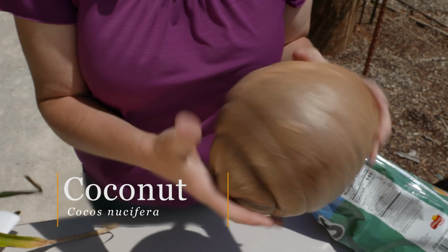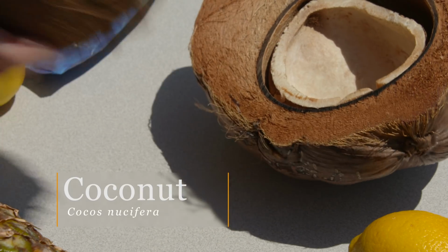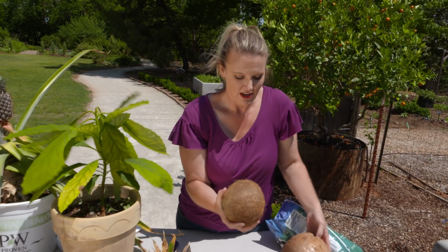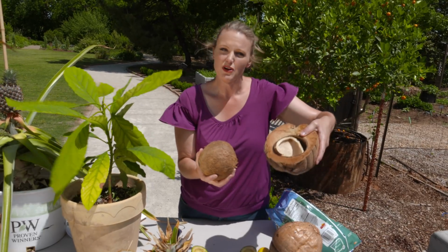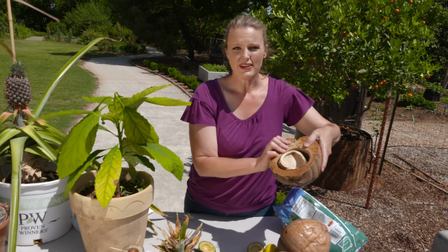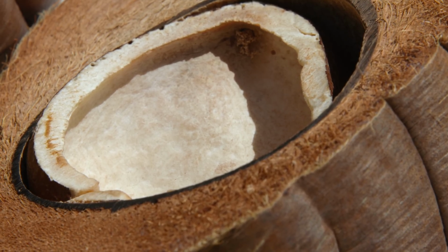Finally, if you're really looking for a tropical plant to add to your collection, you might try a coconut. This is an actual coconut nut. Inside of this is what we might recognize as the coconut. This has got the husk around it. You can see we've got a cross section of one, how it looks. This actually allows a lot of buoyancy so that in their native environment they float along and land on the beach.